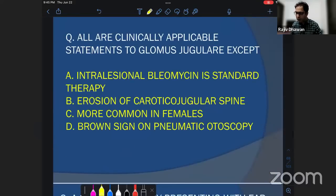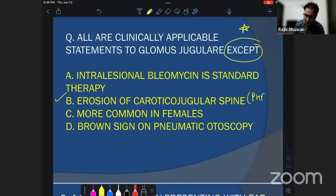Now let us see this question. This is a typical INICET NEETPG question. All are clinically applicable statements to glomus jugulare except. Please don't miss this word, except. Okay. Intralesional bleomycin is standard therapy. Erosion of caroticojugular spine. Yes. Why? This is called Phelps sign. That's the Phelps sign. Okay.